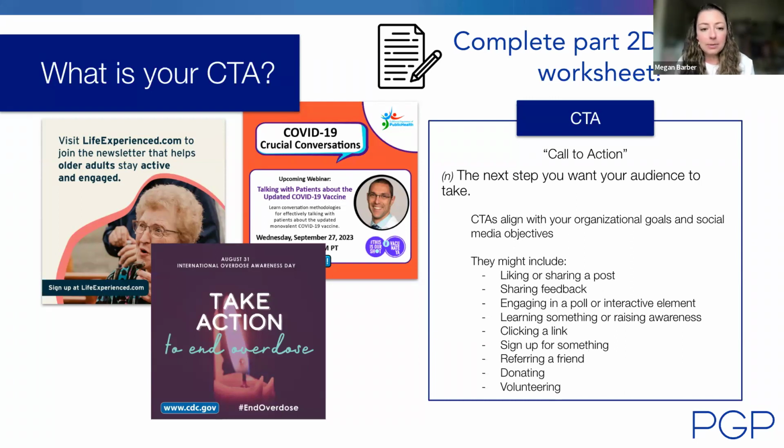You might be asking people to share feedback, like commenting on a post or reacting. Maybe you're asking them to engage in a poll or add their sticker on Instagram. You might ask them to be committing to a cause or to raise awareness. Maybe clicking on a link or signing up for something like a registration or a newsletter. Referring a friend, donating, and volunteering are all CTAs.